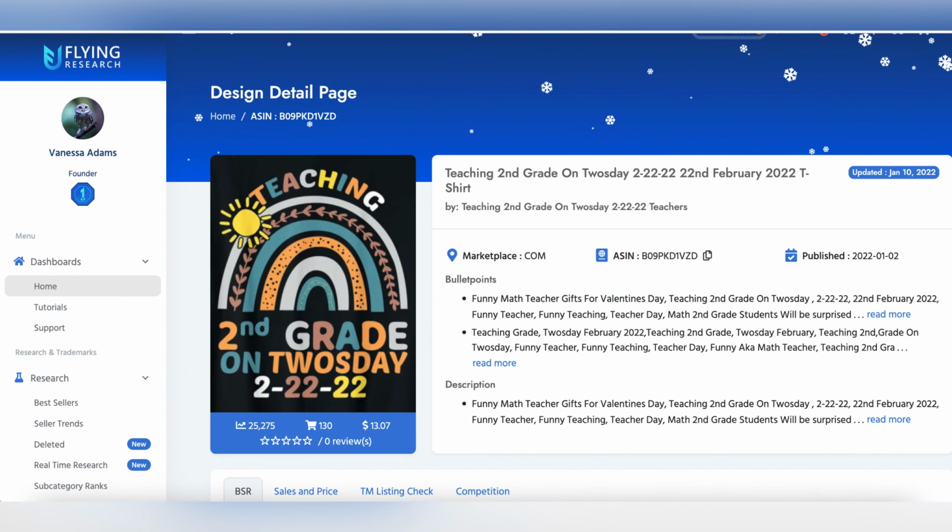This niche number two is a very unique event. It happens like once in a lifetime. The day 2222, that's all twos. That's February 22nd, 2022.